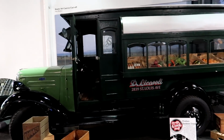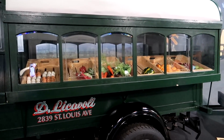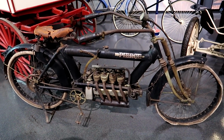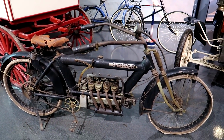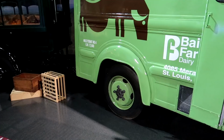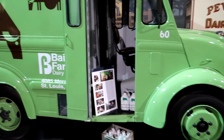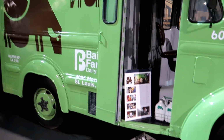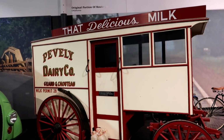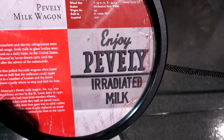It's an old produce truck. See the windows there, the different fruits and vegetables that they're selling. This is a Pierce Arrow motorcycle. It looks kind of like a mashup between a bicycle and a motorcycle. Here we have a 1965 era milk truck. Looks like it's maybe got a fresh coat of paint on it. See the jugs of milk there. I don't know, is irradiated milk good for you?